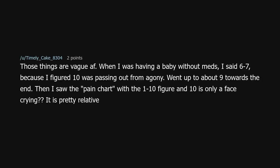Think of it as the strongly disagree, strongly agree scale. This is the worst pain I've ever experienced, is the statement. Those things are vague AF. When I was having a baby without meds, I said 6 to 7, because I figured 10 was passing out from agony. Went up to about 9 towards the end. Then I saw the pain chart, with the 1 to 10 figure, and 10 is only a face crying? It is pretty relative.